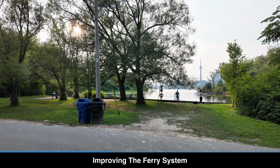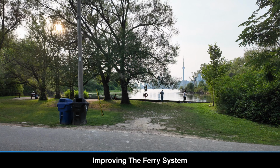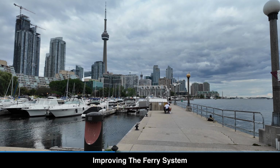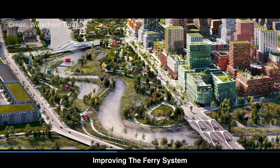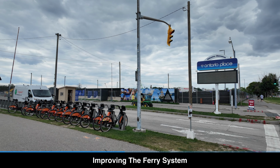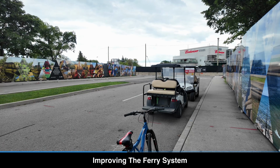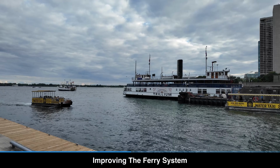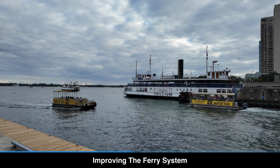Extending the ferry to more destinations also makes a lot of sense. There are already places along the water which could easily accommodate ferry service using smaller vessels, such as the under-construction Villiers Island, soon to be home to over 100,000 people, and Ontario Place, which is currently undergoing a major revitalization to host a water park, music venue, science center, park space, and it has close proximity to an exhibition place, which in the summer times hosts the CNE.